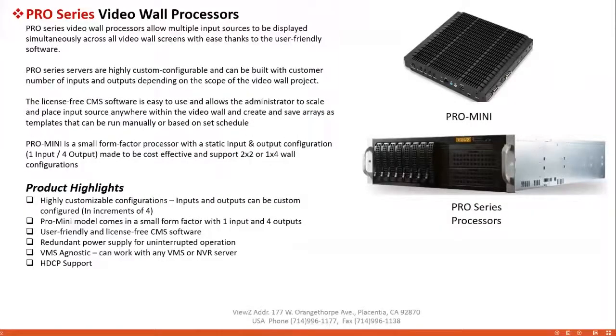Pro series video wall processors allow multiple input sources to be displayed simultaneously across all video screens with ease, thanks to the user-friendly software. These can be custom configured to have a different number of inputs and outputs. It says customer, that's a typo, obviously. It's a custom number of inputs and outputs depending on the scope of the video wall. If you only need 4 inputs, but need more outputs because you have 12 monitors, then we can configure it so that it has 4 inputs but 12 outputs. Those are custom configurations that we can build the processors with.